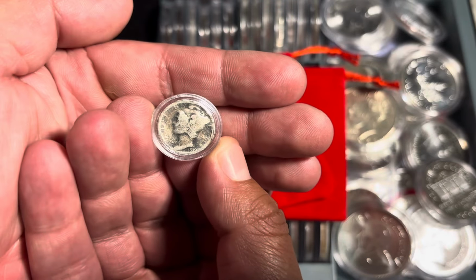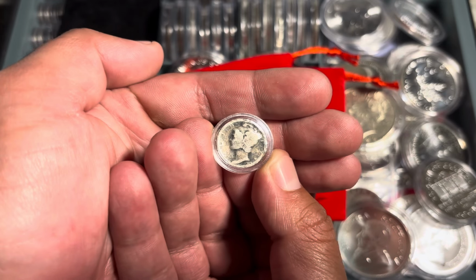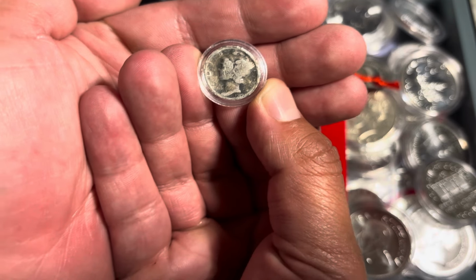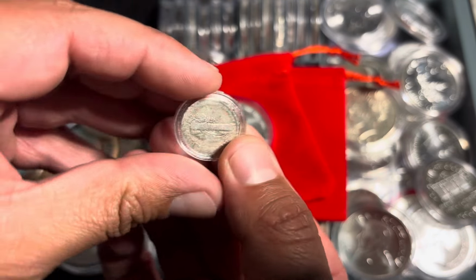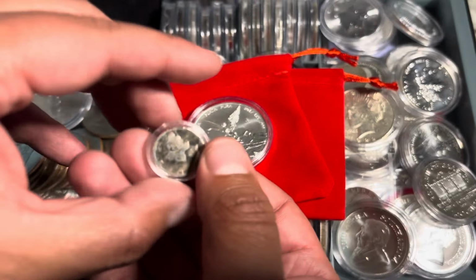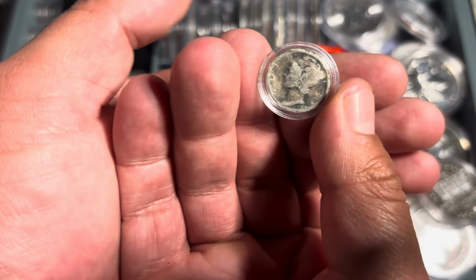But real quick, before I forget, look at that. You can see it clearly. 1919 Mercury dime. Look at that. These 1919 Mercury dimes had a mintage just under 36 million. So it's like, man, a boatload of these were minted. But consider this. This was a long time ago. Millions of them have been melted. Millions, and I mean upon millions, have been melted.